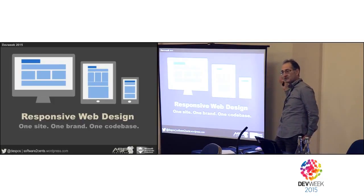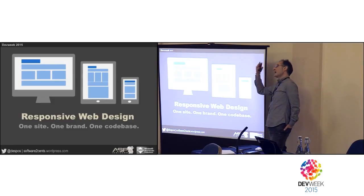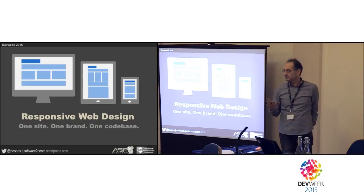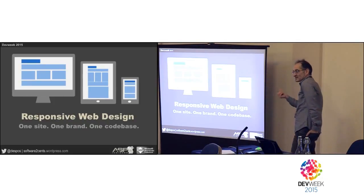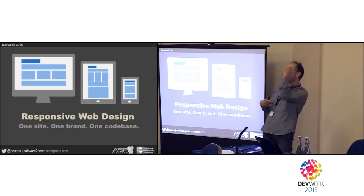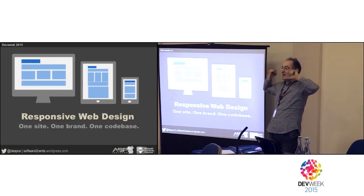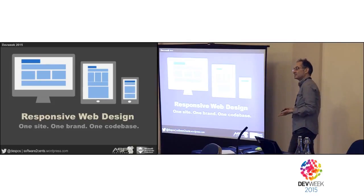Doesn't mean rewriting from scratch the back end, the middle tier, because the business logic remains. If the site is the same, the business logic remains the same. You may need, however, to reconsider the topmost part of your middle tier, the one that is directly connected to the HTML, to the presentation.